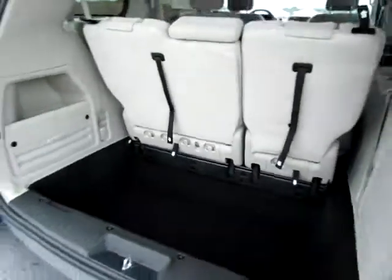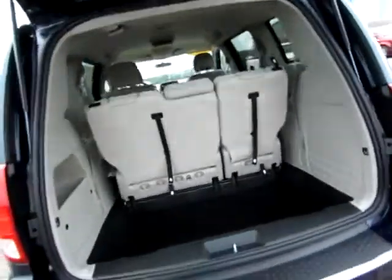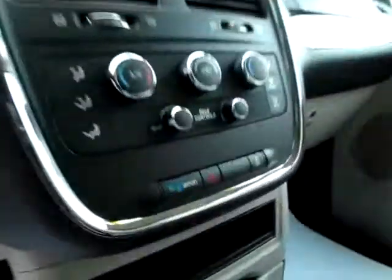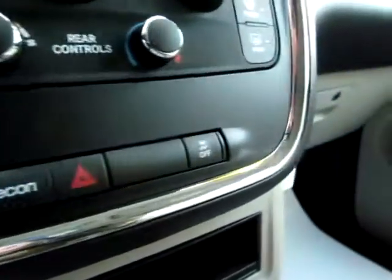Also, lots of cargo room back here, even with all seven seats in use. Up front in this Grand Caravan, I do want to point out the media controls on the steering wheel, as well as the economy mode for saving on fuel, traction control, and an audio input jack for your iPod.